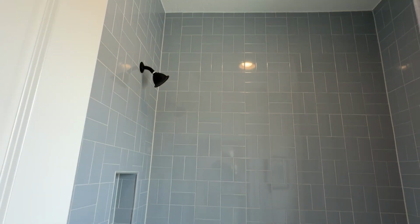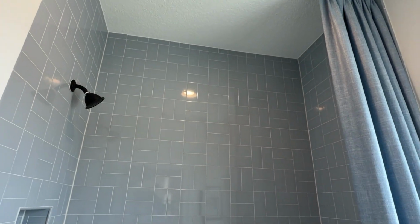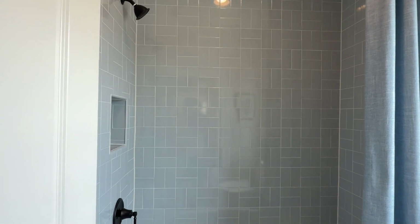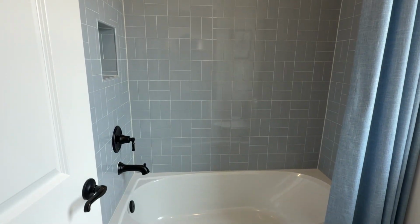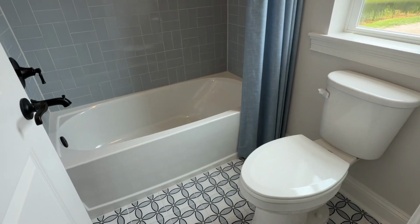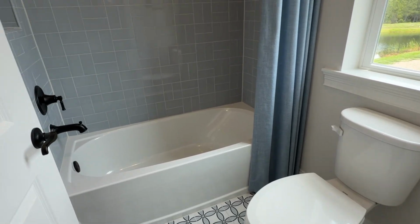I actually really like the tile they chose here, not necessarily because of the tile design. It is a very standard subway tile. They just kind of boxed it in, but I like it because it has a lot of blues in it and really blends well with the tile floor that has some of that almost floral kind of pattern with the blues. At least it looks floral to me.